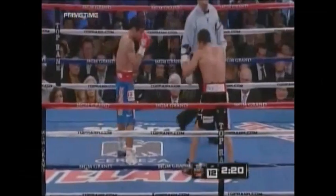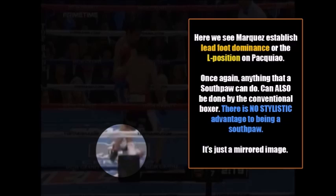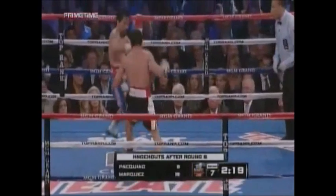So as you can see from Juan Manuel Marquez, he steps to the outside. Here we see Marquez establish lead foot dominance, or the L position, on Manny Pacquiao. Once again, there is nothing a southpaw can do that cannot be done by a conventional opponent. There is no stylistic advantage to being a southpaw. There you see the overhand right.